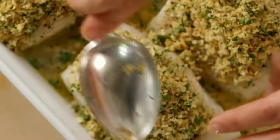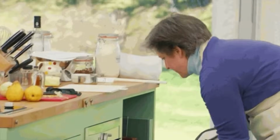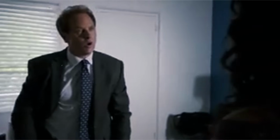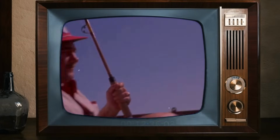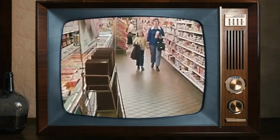A coating of breadcrumbs, butter, and fresh herbs locked in moisture while creating a crunchy, golden brown topping. Baked rather than fried, this dish had a lighter texture, making it a favorite among those who wanted something hearty without being heavy. So why did it disappear? Overfishing led to shortages, making cod more expensive, and as frozen fish sticks and pre-breaded fillets flooded supermarkets, many home cooks stopped preparing fish from scratch.